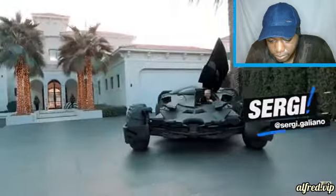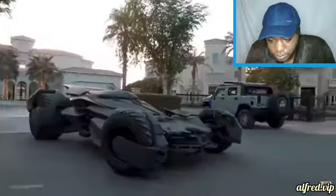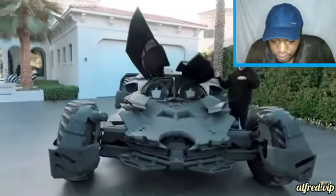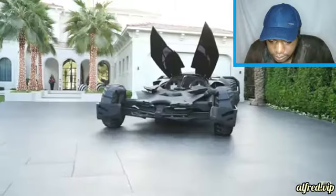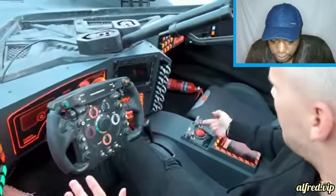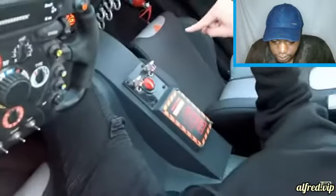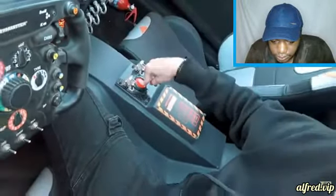Sergi actually got to drive one in Dubai, and the one he drove is surprisingly road legal. The car comes out with a rocket, which he also tested out. The way the doors open is super cool, kind of like a Suicide Girl wing door hybrid, and the car also sounds absolutely insane. Let's press this button, the big red button. Ready?